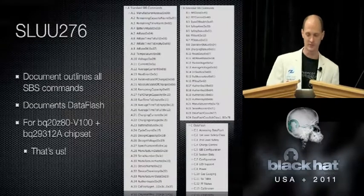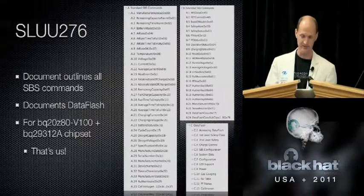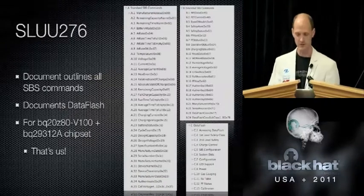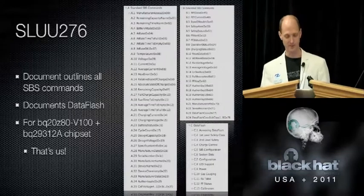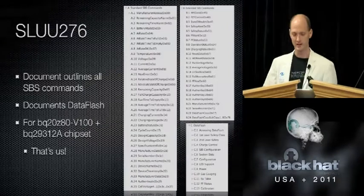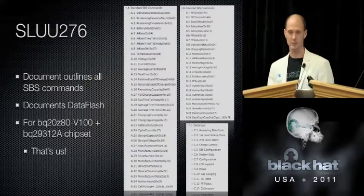So you can get the temperature, the voltage, the current, cycle count. This is the thing that lets Apple know how many times you charge your battery. So you just set that to like 10 if you want. Chemistry, device name, and then you see the first column is what they call standard commands. And I'll talk about what that means.